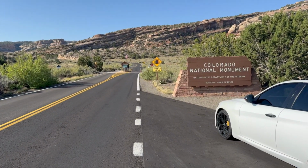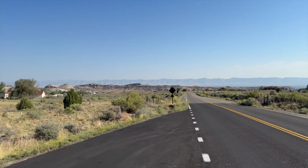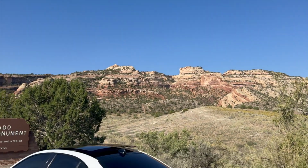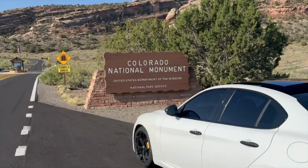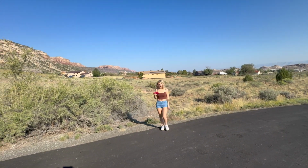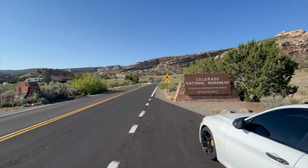We made it to our first location. This was only like 20 minutes, I'd say, from our hotel. We went and got some fuel, and here we are. Colorado National Monument. My girlfriend's over there doing her girly things. And yeah, this is the entrance to the park.